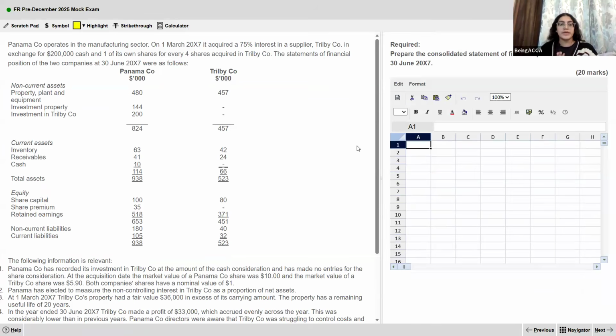So today we will be having a proper debrief on the FR Pre-December 2025 mock exam, section C, which is a consolidation question. You have to prepare a proper full-fledged consolidated statement of financial position and a ratio analysis question. Right. So let's start with question number 31 without any further delay.